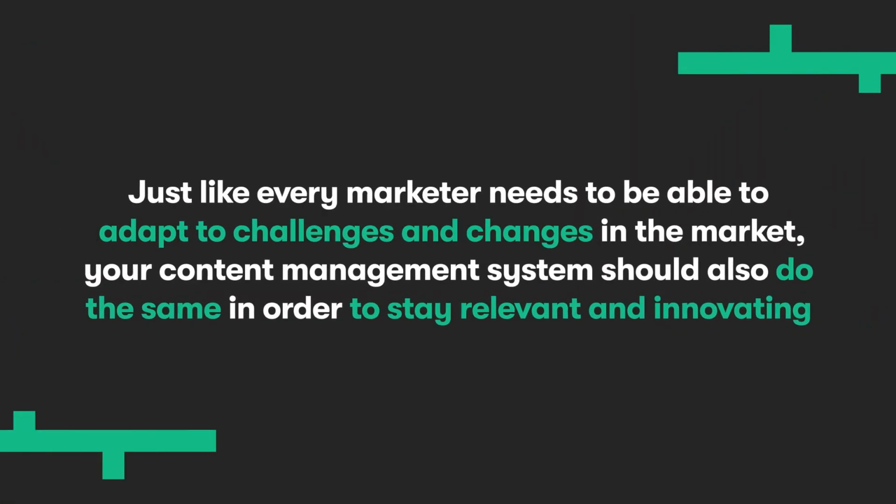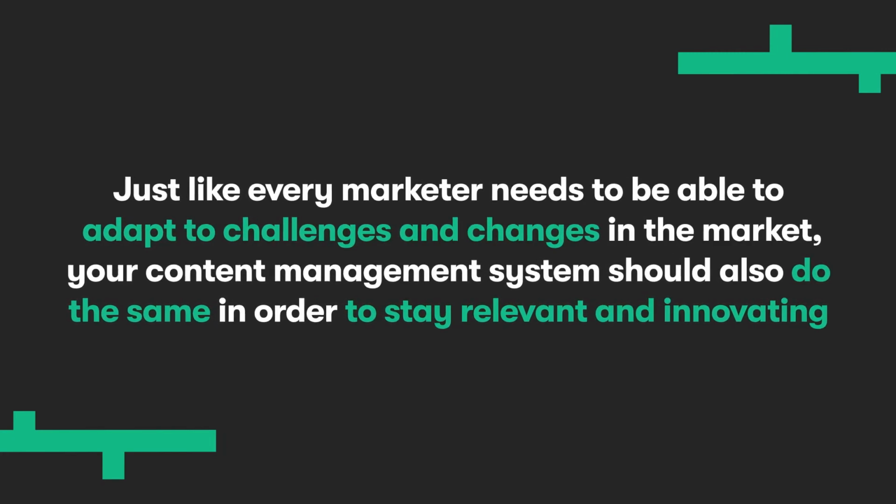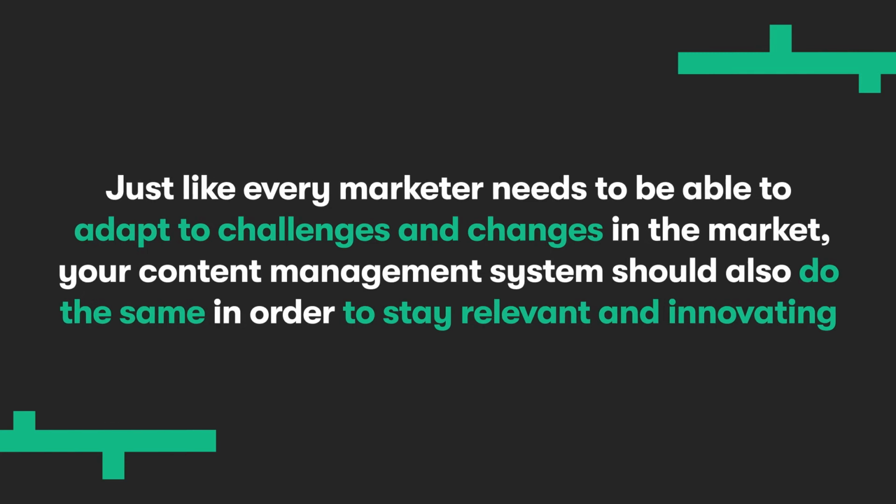Now you know what an Agile CMS is and why your business needs it to keep up with the times ahead. Just like every marketer needs to be able to adapt to challenges and the changes in your market, your content management system should also do the same in order to stay relevant and innovating.